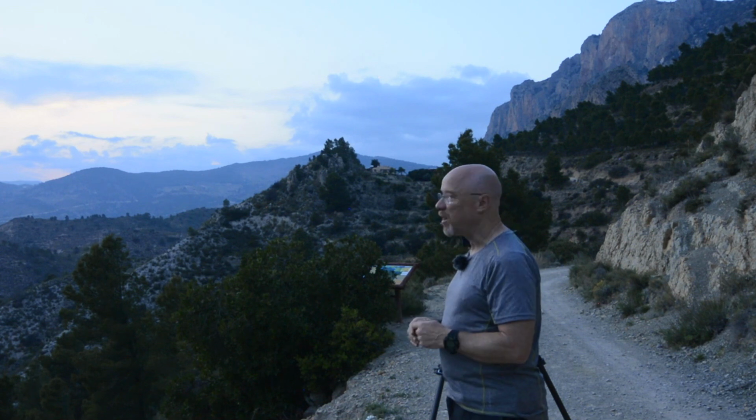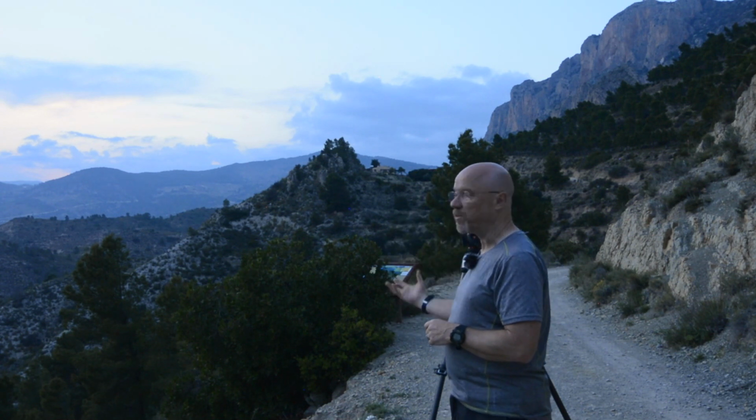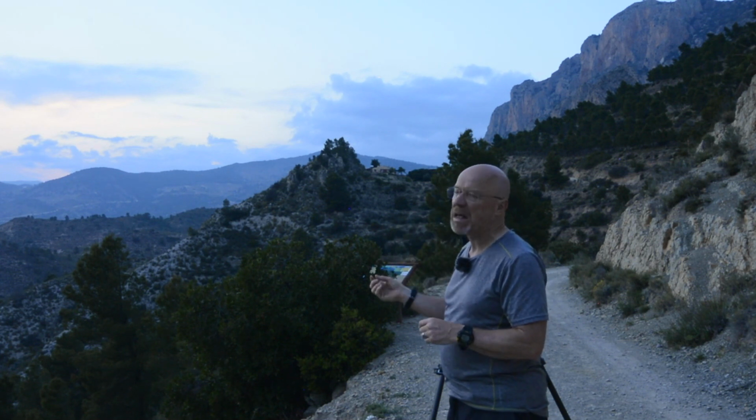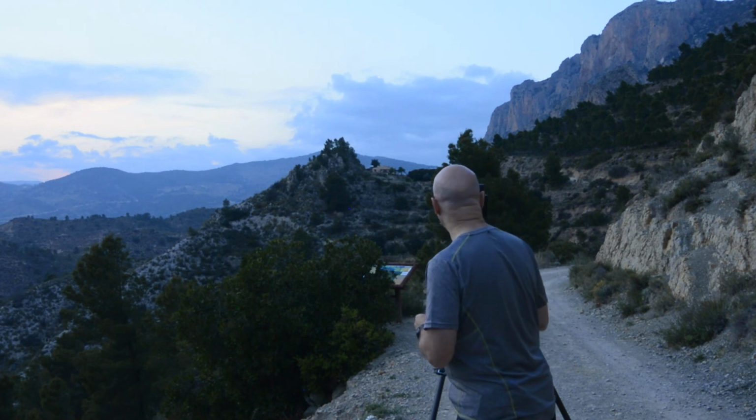I'm going to hang around a bit longer just in case, as the sun dips below the horizon, it lights up the cloud from underneath, because we might get some nice light and colours. I'm not holding out a massive amount of hope, but it's worth hanging on to see.